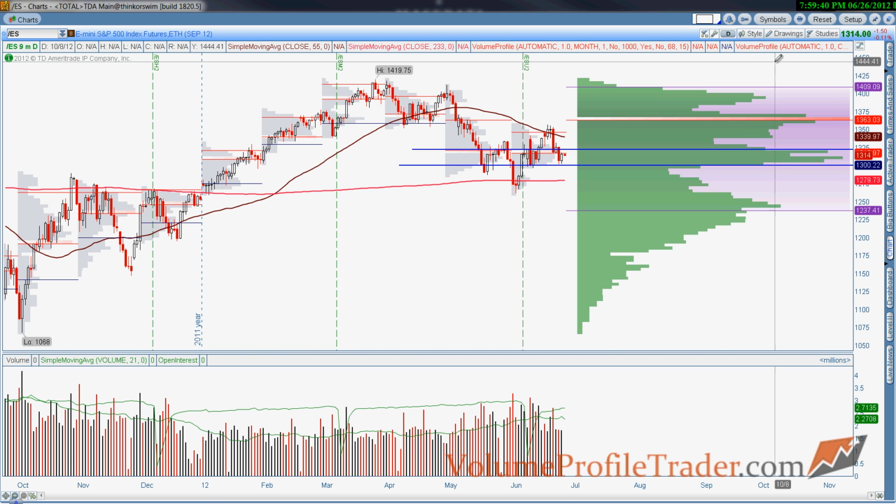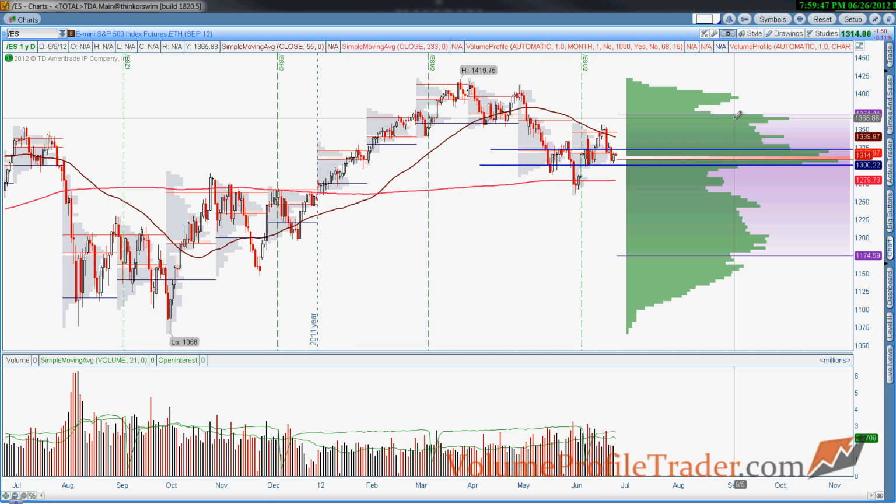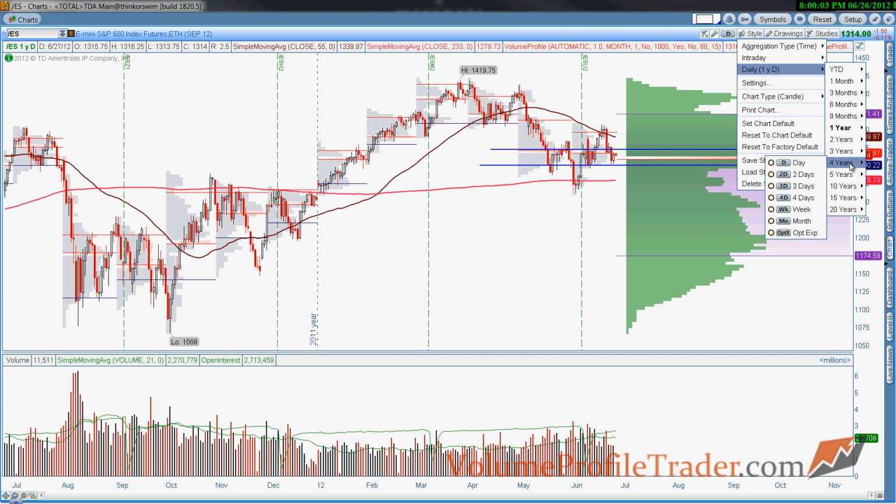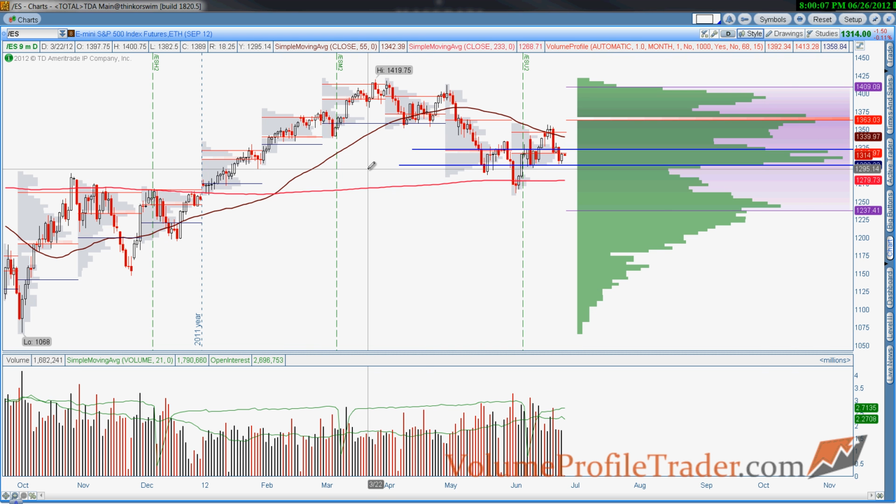Looking at the S&P on a 9-month chart. The reason I'm doing that is because the 1-year chart includes data from last year that doesn't really matter anymore. There's been enough volume that we can look at a smaller time frame. On the 9-month chart, you can see the point of control for the last 9 months is going to be at this 1310 level in the next day or so. And that should present the opportunity that we've been waiting for, a move in the markets.